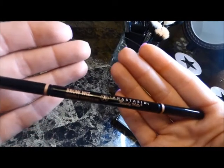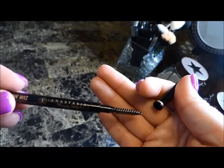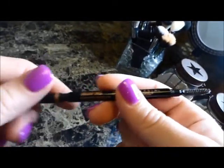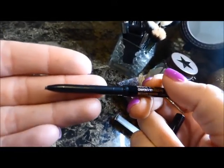And I just wanted to show you real quick, this is the Brow Wiz. On one side it has this little spoolie brush to help work the product through your eyebrow. And on the other end, it's just a very, very thin little eyebrow pencil. It's very high quality, and I recommend it if you haven't tried it.